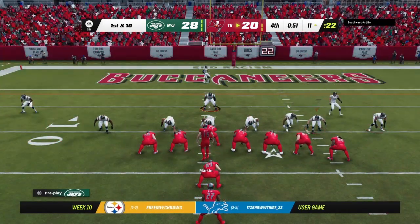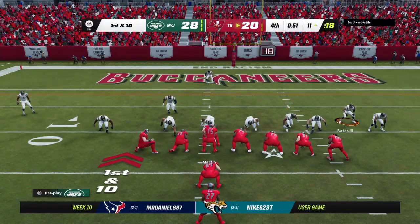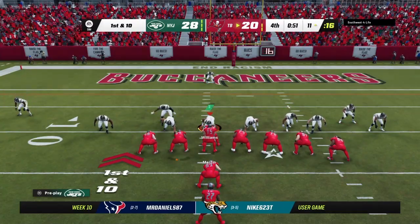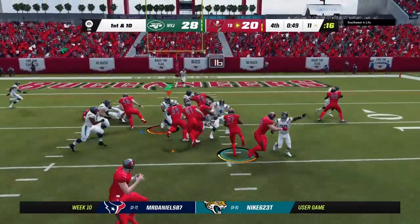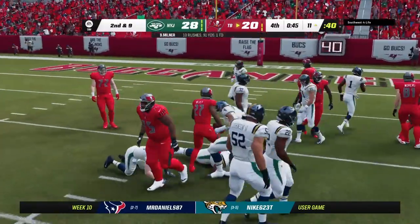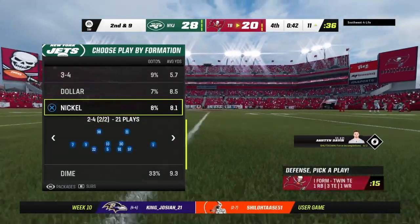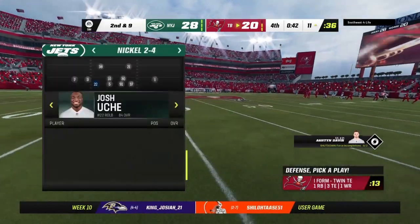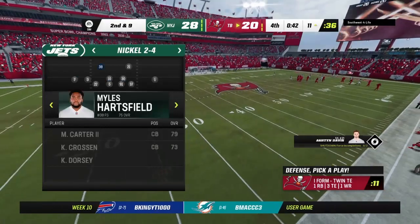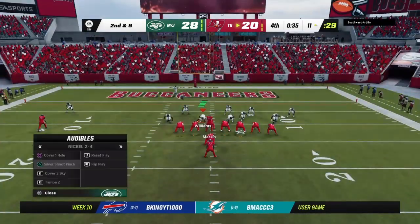Now a 1st and 10 at the 11. Now a give right side, Milner. And he'll be taken down here at about the 11. Jalen Phillips, the edge man, on the tackle. I know they got a little yardage there, but I'm not sure their investment is right. They're still running the football, and I'm not sure there's enough time to continue to do that.